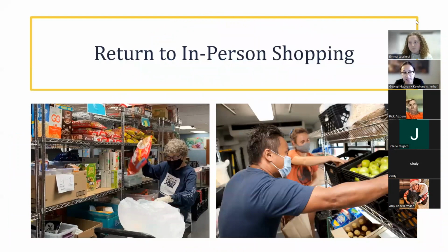Emma, if you want to go to the next slide. We know that the choice model shopping is so important to our participants. Over the last 3 years, we've only heard more questions from folks about when we'd be able to offer that again to our families. We know that since we've made the transition at our Midway food shelf, it has been extremely successful. We've only heard positive things about folks being able to come back into our space and choose their own items. So we knew that if we could do it safely, we'd want to put all of our effort into making it possible for our families to make those choices again.